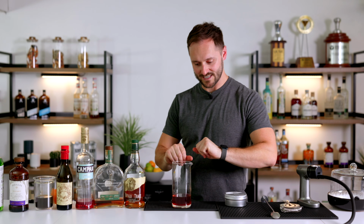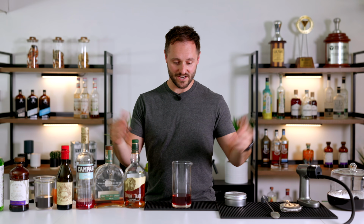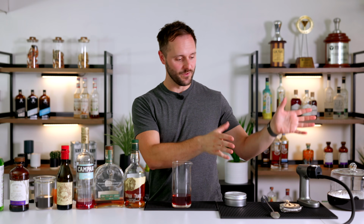So now we're ready to stir the drink down. You could just stir it down and it'd be a great drink. I'd recommend doing so if you don't have all these extravagant tools, but a little bit of extravagance can go a long way. I think it looks good. I think it really adds to the theatre and the aroma of the drink. So we're gonna do it today and I'll show you how.